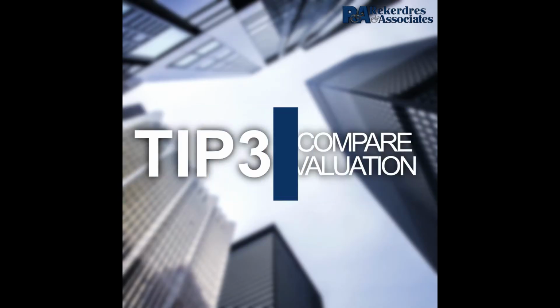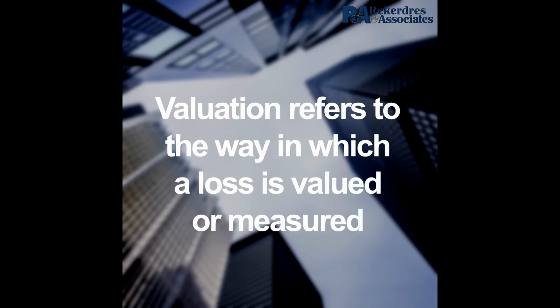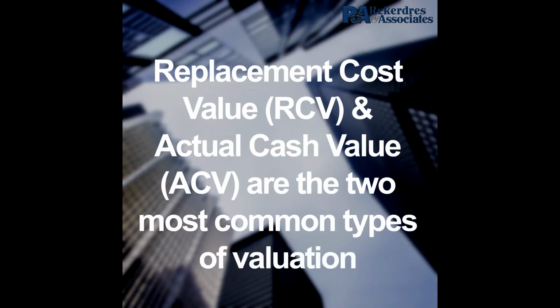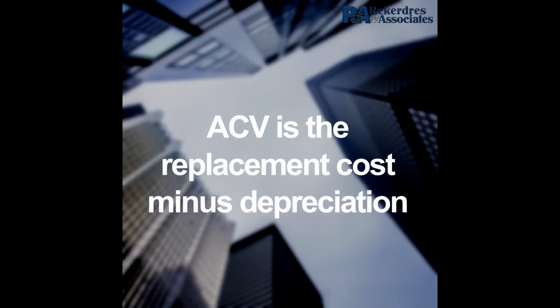Number 3, compare valuation. Valuation refers to the way in which a loss is valued or measured. Replacement cost value, RCV, and actual cash value, ACV, are the 2 most common types of valuation. Having a replacement cost on your policy means the insurance company, after you have a claim, will pay the cost to repair or replace the damaged property. And ACV is the replacement cost minus depreciation.